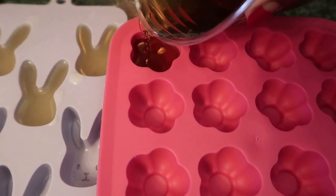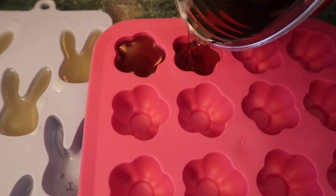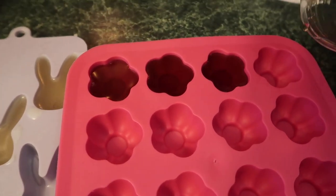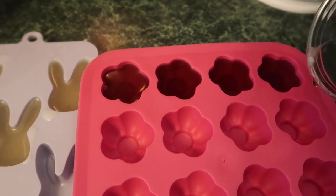Let's do this. Oh yeah, that's so much better. So much better. Quick tip, use a plastic cup.